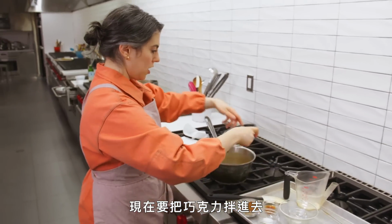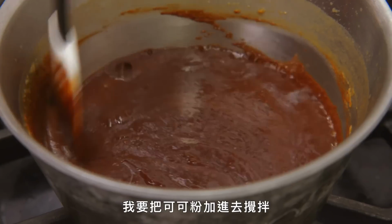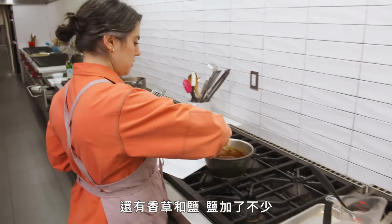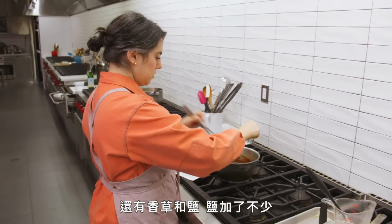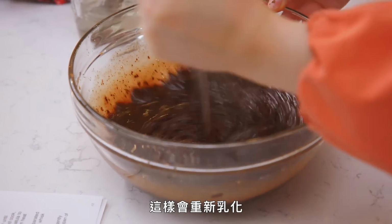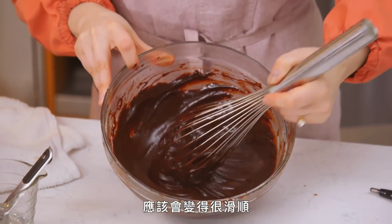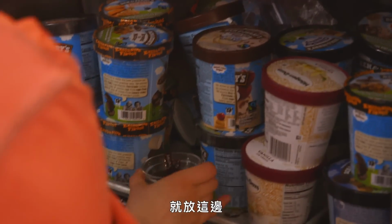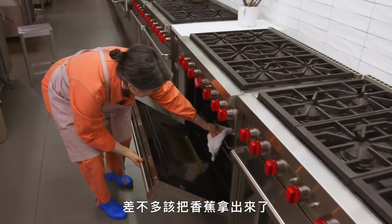Now I'm going to stir in the chocolate. I'm going to stir in cocoa powder, vanilla, and salt. Lots of salt. I'm going to whisk in a little bit of water, and that just reforms the emulsion, and it should completely smooth out. But I want to do a test where I freeze some of it solid. Put that right there.